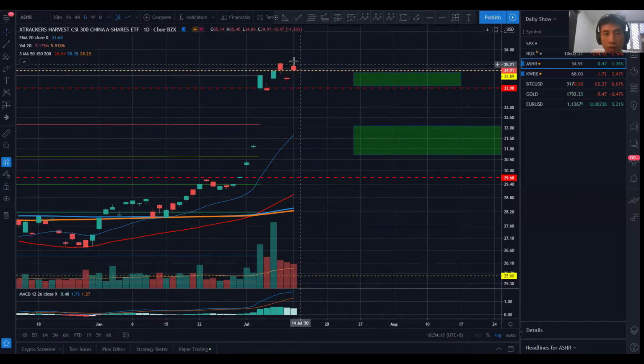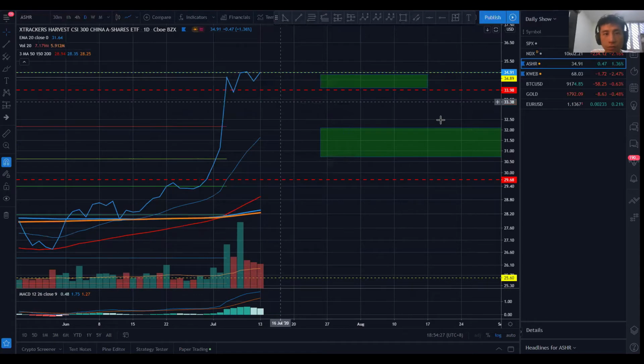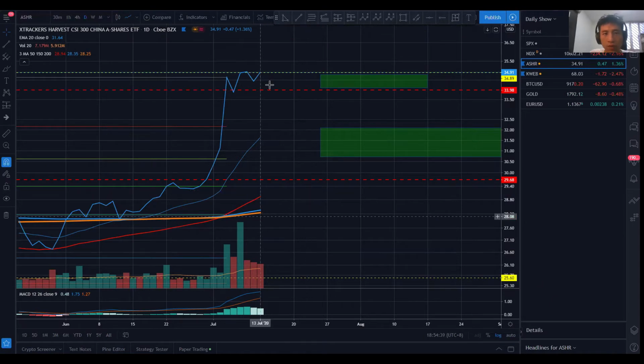Instead, it's looking like a retraction because it forms a higher high, but it actually closes below. So I would tentatively lean towards bearish momentum in the short term, but let's see how it goes. Otherwise, bullish market structure remains with higher high, higher low, and looking strong with this 50, 150, and 200. If a retracement forms to around $30 to $32 is where I'll look to add to my investment position as well.